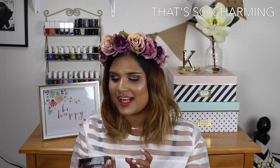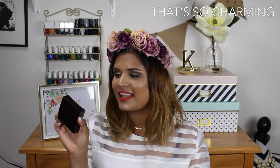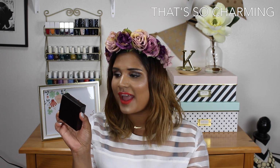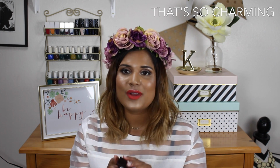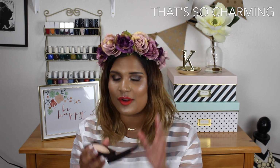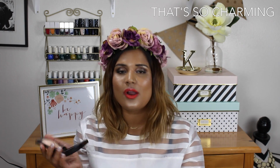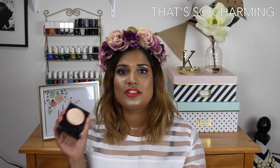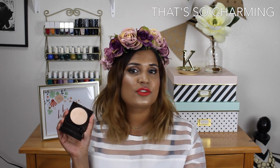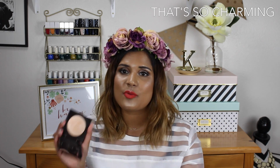Next up, I want to talk about this guy. Now, this is the Laura Mercier Highlight number 1. This is a Matte Radiance Baked Powder, which is insane because usually the word matte and highlight don't belong in the same sentence. Now, this is a highlight I go to when I don't want to be accused of wearing too much highlight, because sometimes those girls be hating about your highlight, you know. So I use this one. It is very subtle. I'm actually wearing it in all my newer videos.